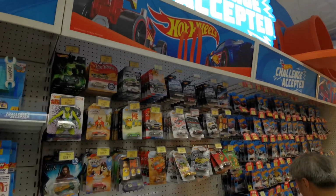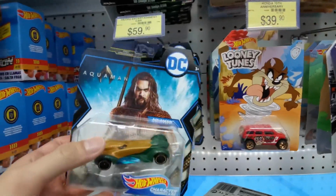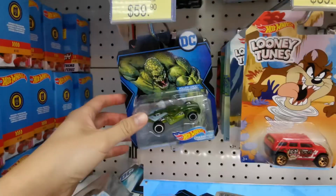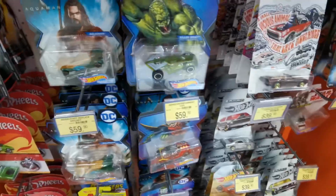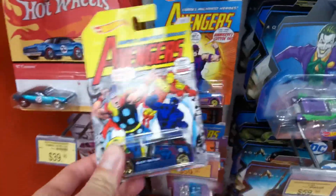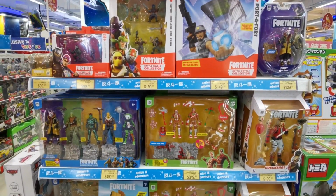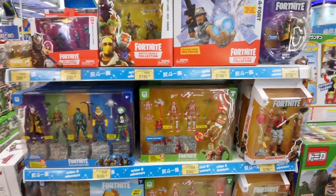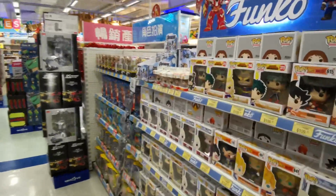Like every other Toys R Us, there is a Hot Wheels section, and I tend to check out their superhero characters. So they range from the movie characters to comic ones, and of course this is for DC and Marvel. And of course there are some of the famous brands out here, including Fortnite, and on the right hand side is a section for the Funko Pops.